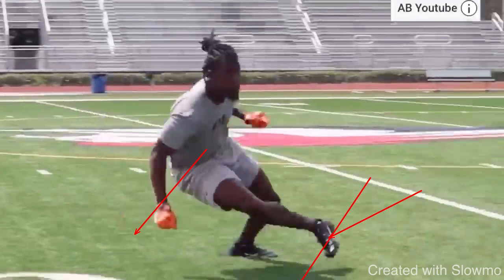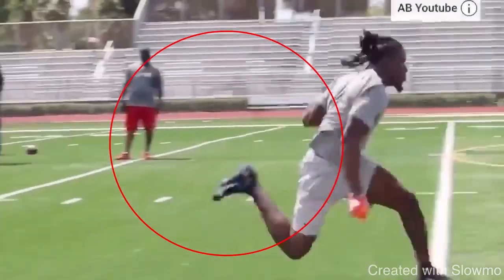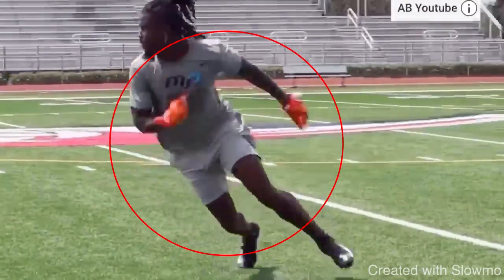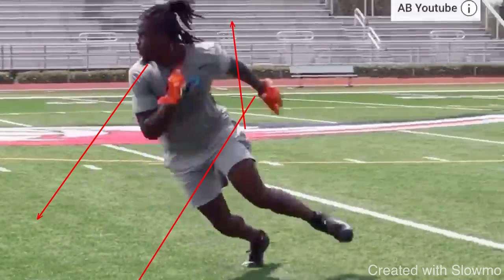Third step hooks around, but look at his chest. Does he ever try to turn out of it? No, he stays down. He keeps his chest down throughout the break because you see how he wants to run in and then run out. And you see how when he comes out of it, he's down. When he snaps those eyes around, his chest is going forward. He's still running down that 45-degree angle. His chest isn't straight up in the air.